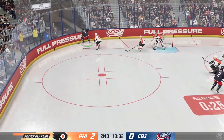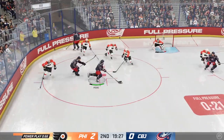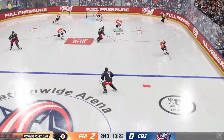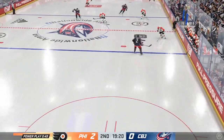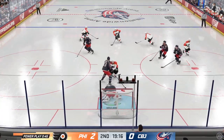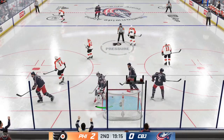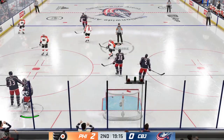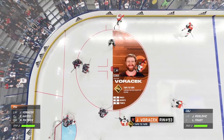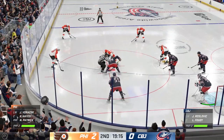There's another stop! My goodness, they are really starting to dial up the pressure here now! Driving it to the net! Makes the save! And they go the other way as they clear the zone! There's the whistle. We'll get a face-off after the goalie covers up. Voracek's effective because he distributes the puck so cleanly, guys. His tape-to-tape ability is what helps him set up his teammates for success.